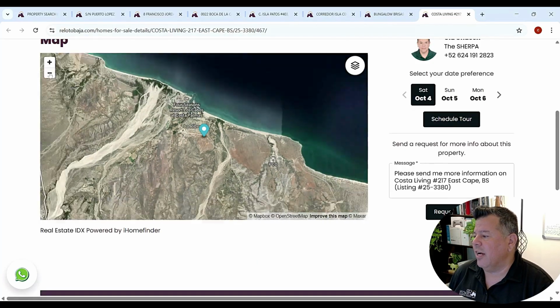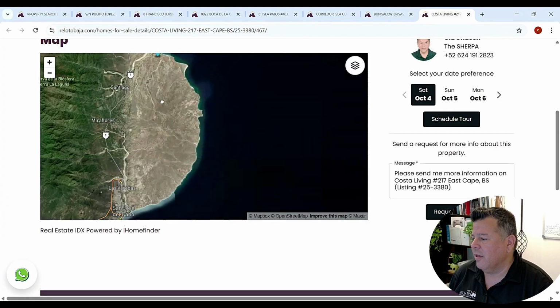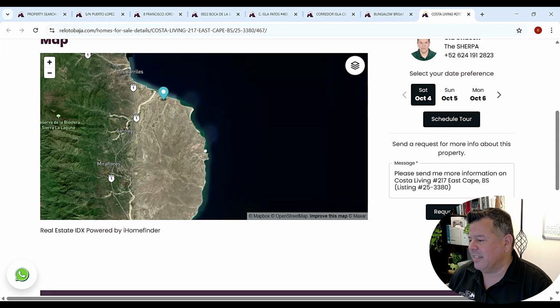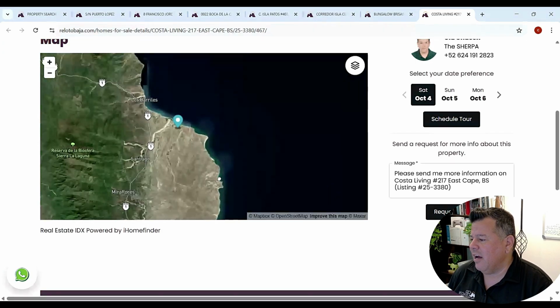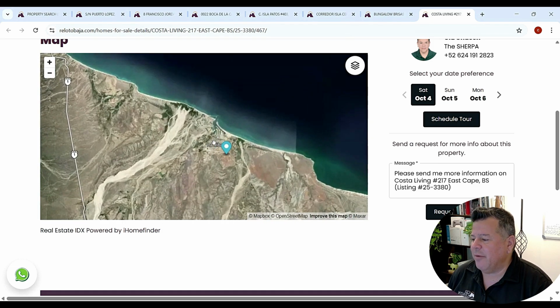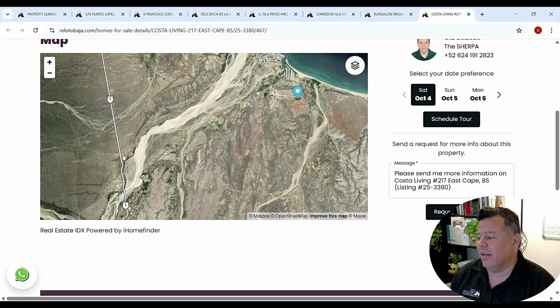Okay, so we were talking about the East Cape. Now we're a little further north. We've been looking at stuff just south of Cabo Pulmo, about right here, where we've looked at stuff inside of Cabo Pulmo. And now we're looking at things in the La Ribera area. Now, La Ribera is found about an hour or so north of San Jose del Cabo. And you can see Highway 1. This is a paved highway that is scheduled to be widened. Currently, it's one lane in each direction.